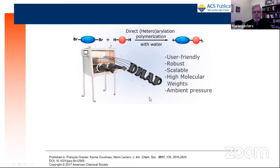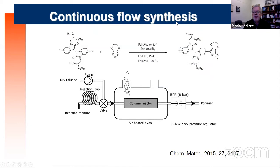It's also possible to run polymerization reactions with continuous flow synthesis. So what is soluble is just pumped. And what is not soluble is put on the column reactor, like cesium carbonate or the pivalic acid. And it's possible to get high molecular weight from this. This is just an example, but I just want to say that continuous flow synthesis can be used for this direct heteroarylation polymerization. And there are two, three examples in the literature from John Reynolds, for instance, at Georgia Tech. I think he just made a recent example on that.